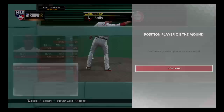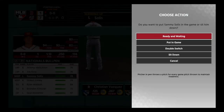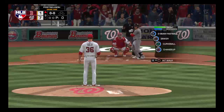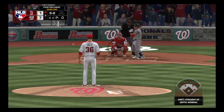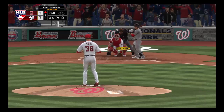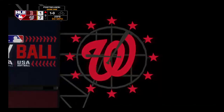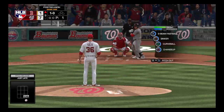Back now with baseball on MLB Network from the nation's capital, just down the street from the Capitol building. We are set for what remains in this one. Sammy Solis comes on from the pen, hoping to finish this one off here in the top of the 9th. And now pitch on the way. Here we go with inning number 9 as the first pitch misses for ball 1.